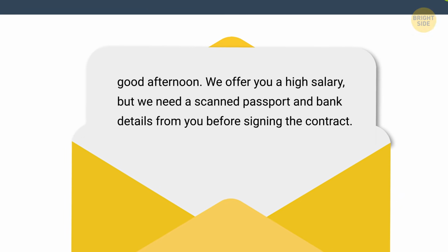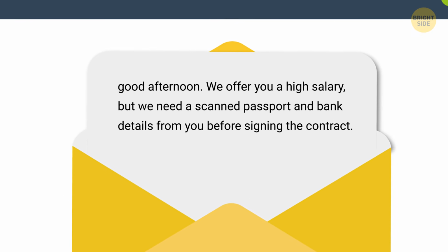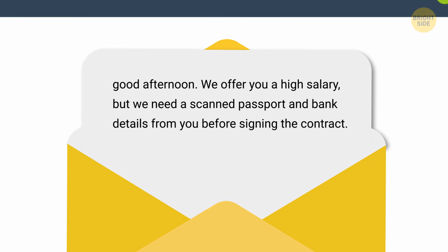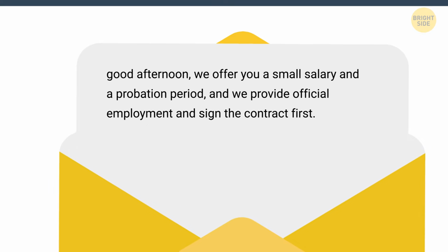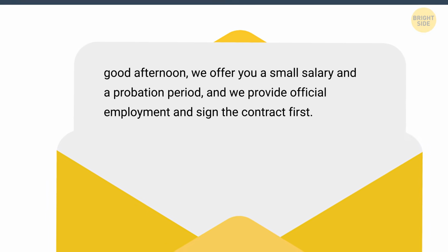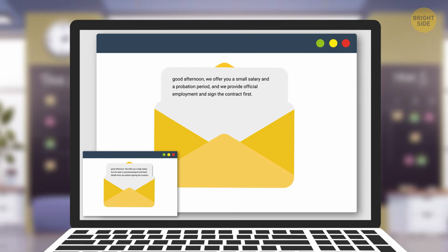The first company instantly offers a high salary but requires a passport scan and bank details before signing the contract. The second company offers a smaller salary and a trial period but provides official employment and signs the contract first. Which company should Richard choose?